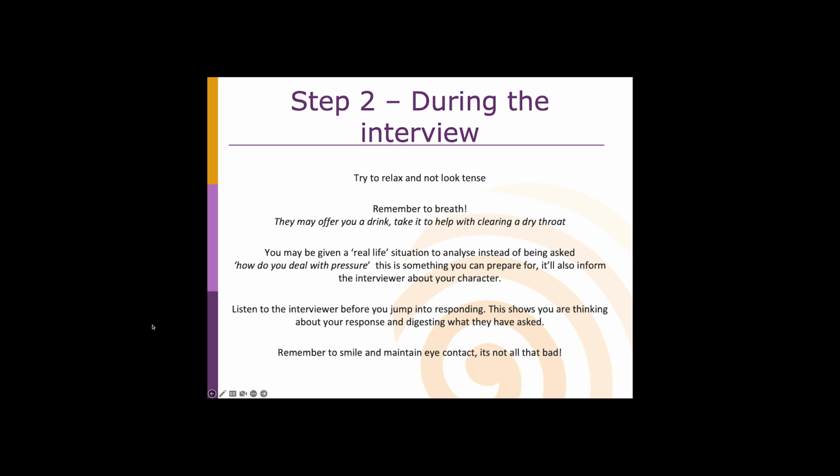That's a lot to take in, but they're going to get a more realistic response from you, giving you an example, than just saying, how do you deal under pressure? They'll want to know how you're going to turn this question into active responses. And they'll also get a good idea of your character and how you operate under pressure this way.